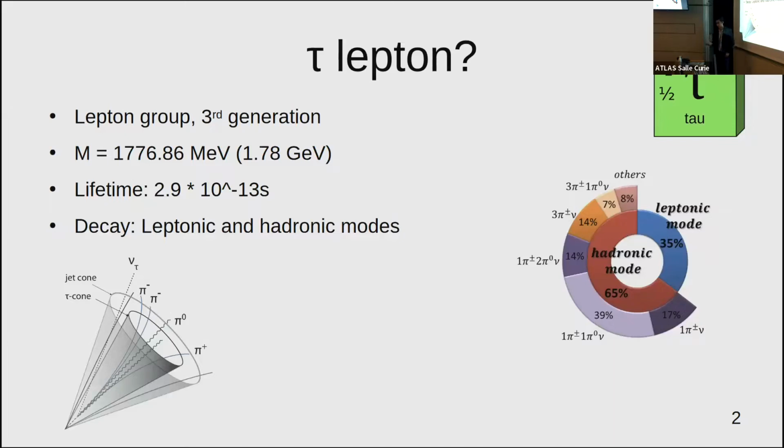So instead of measuring the tau lepton directly, as one would do, for example, with a muon or an electron, one has to instead analyze the decay products of the tau lepton. On the right, you can see different decay modes of the tau lepton. It has a leptonic decay mode, where it decays into other leptons, muons, for instance, and a hadronic decay mode, which makes up the majority of the decay modes. I'll be focusing on the three-prong decay mode, which makes up 14% of the decay modes.